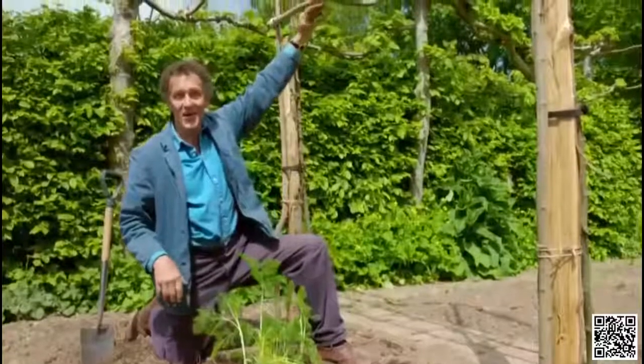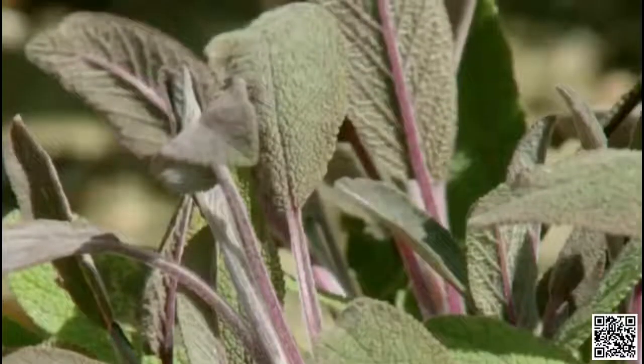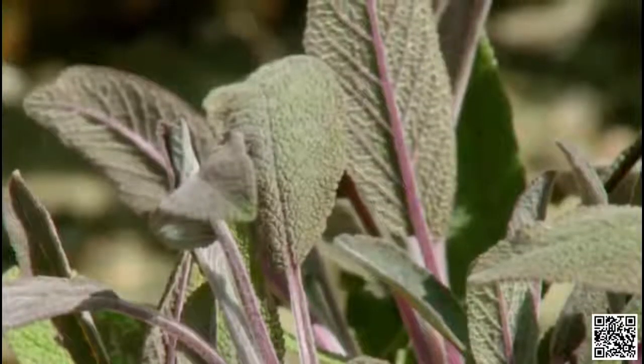These will need watering until they're nice and upright. Now, the idea of these is they will grow tall, up to about the first tier of the pleach limes. And then in between them, I'm going to put some sage, which will give me a shrubby mid-layer. And then underneath, lots of oregano, marjoram, which will spread and create ground cover.